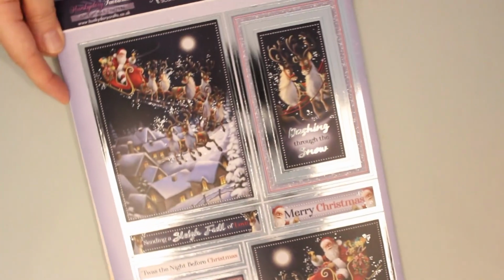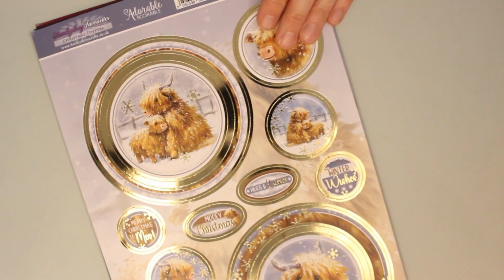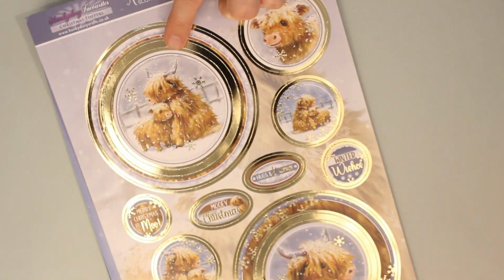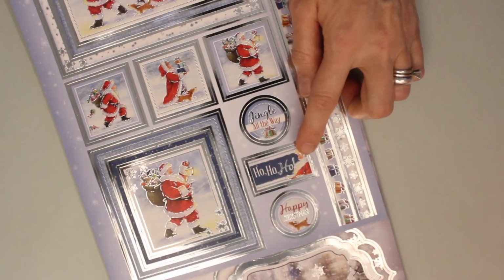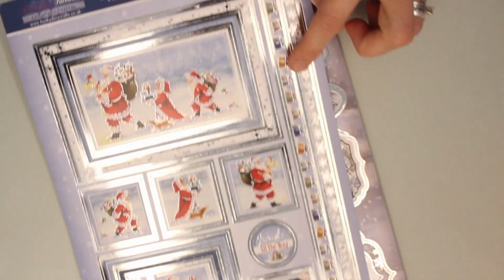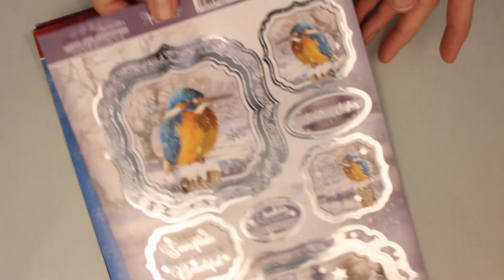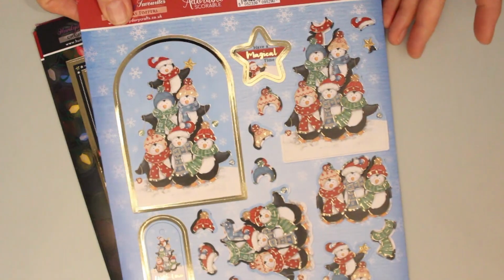Now these sheets from Hunkydory are an absolute value. So you'll notice on here you're getting so many different images. Everything is coordinated per sheet. And you've got some larger images, some smaller pieces. You'll also have some verbiage and sentiments as well as borders. So you've got a lot going on per sheet. You can make at least one card, probably two, from each of these sheets.